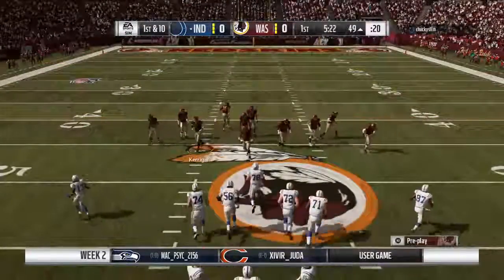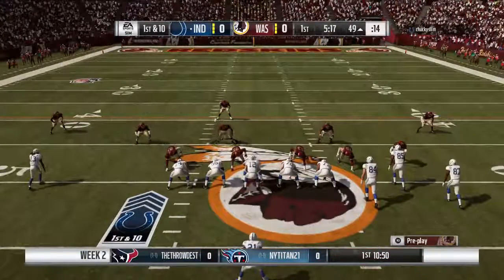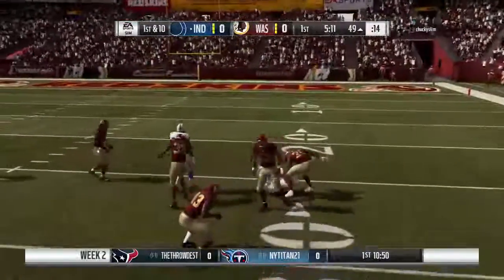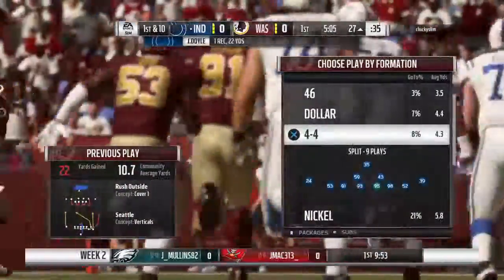In Washington territory now. Here's 1st and 10 at the 49-yard line. After the run, Luck on the throw. Oh, he's got a man wide open, complete. A good pickup there at 22. They've got good playmakers on the offensive side of the ball.